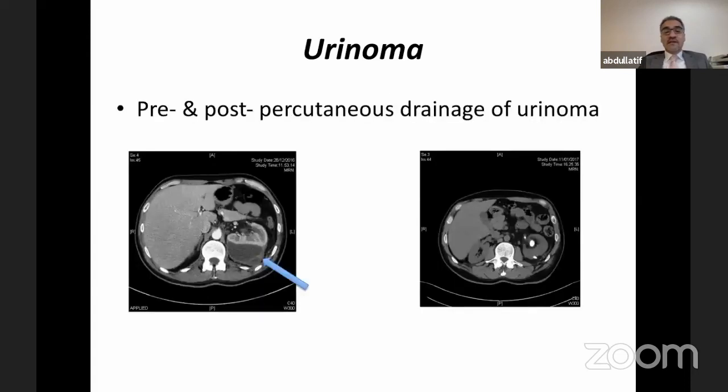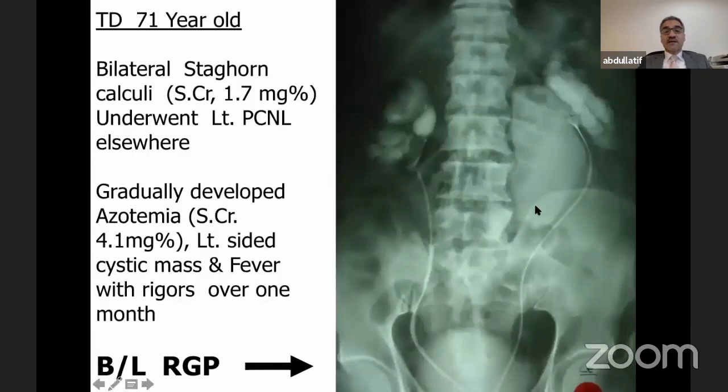And you can see clearly with this image, on the left-hand side, the urinoma collecting peripherally, and then this is post drainage and clearing of this urinoma. This is a nice image showing a bilateral staghorn stone with 1.7 creatinine.